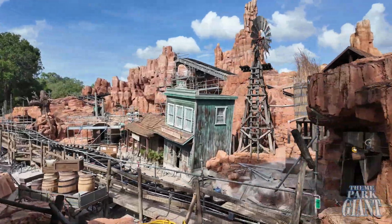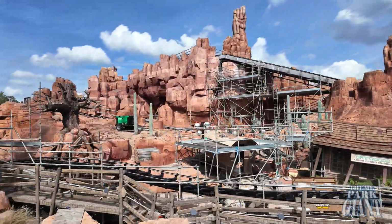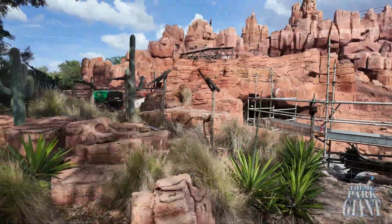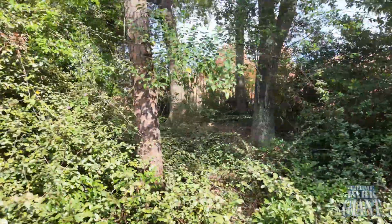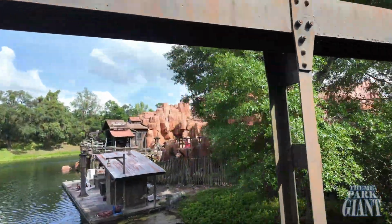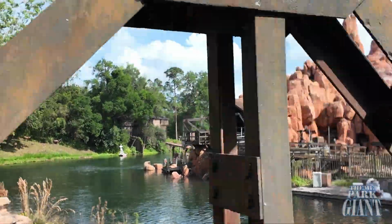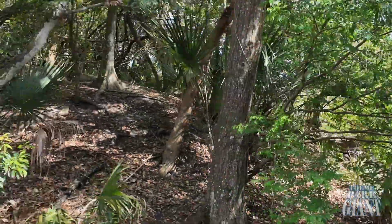Oh, they don't have a tarp. There it is, Big Thunder Mountain. It's like a new lift hill. Folks around here have a one-track mind for gold. Working on the track. Mine seems to have been derailed. They've been working on that railroad all the livelong day, though. So I bet they'll be full steam ahead in no time. Hopefully with some new bells and whistles.